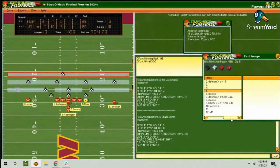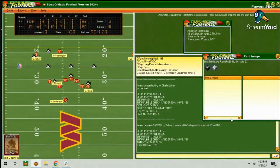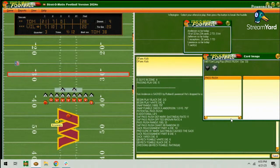28-20 Tombstone. Wilmington with a 3rd and 10 at the Tombstone 28. And they're staying in base formation with a blocking back set. And again, both guys out of the backfield, great receivers. Long to Jefferson, no men deep. It's going to be a sack. That's going to drive them to the edge of field goal range. Big time sack there by Roland Lawrence.